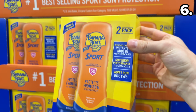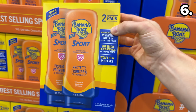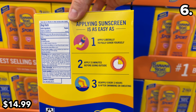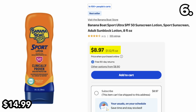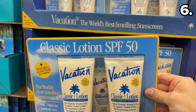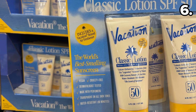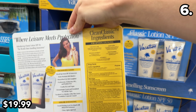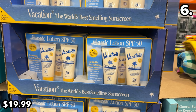If you'll be outside enjoying the weather, this 2-pack of Banana Boat sunscreens is a fantastic deal at $15 for 2 10-ounce bottles. A smaller 8-ounce bottle costs around $9 at Walmart, to put Costco's price into perspective. And if you are lucky enough to live in Hawaii, or you'll be traveling somewhere where reef-safe sunscreen is required, this 2-pack of vacation sunscreen at $20 includes a bonus air freshener and strangely boasts the title of the world's best-smelling sunscreen.